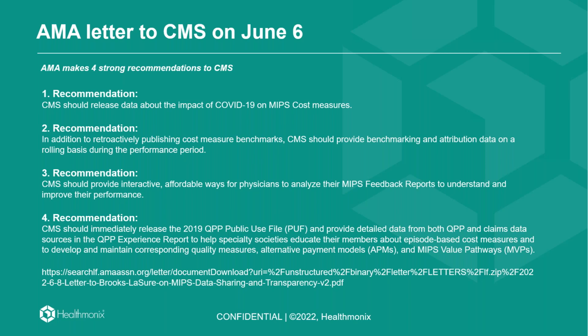And the other issue is CMS still has not released the 2019 data from the reporting of MIPS, both for quality and for cost. And so we're all pushing really hard to get that data. All this to say, there is really little visibility and transparency into how these scores are being calculated and how they're going to impact payments going forward.